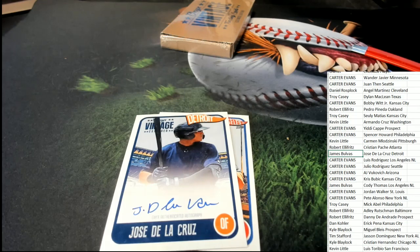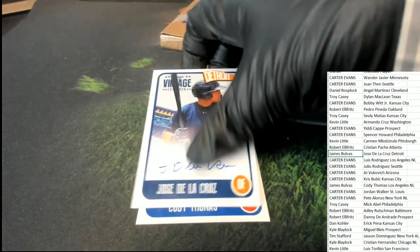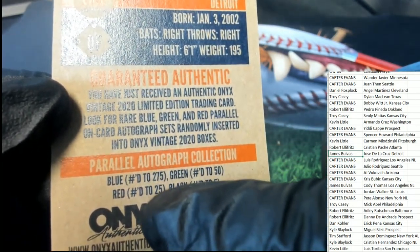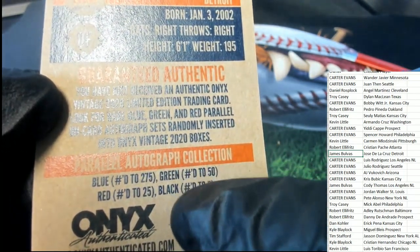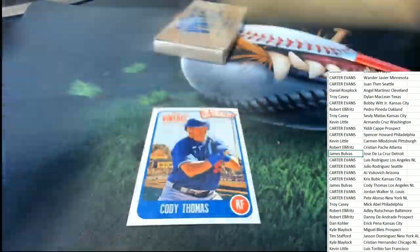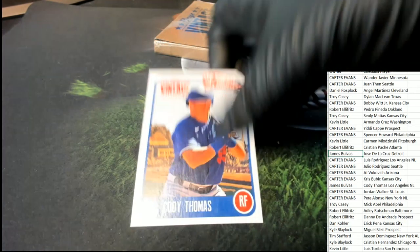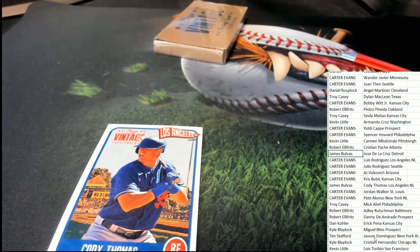Box number one, we had the Cruzes. Both of them were Cruzes, and two on-card autos. You can see right here, the blue ink is number 275, so we need to hit green, black, or red ink. We need to hit a Luis Roberts. We need to hit one of the big ones. Here's a Cody Thomas. Cody Thomas, James, so you also got a nice one right there. Cody Thomas is yours.